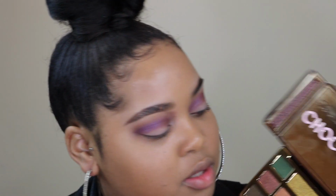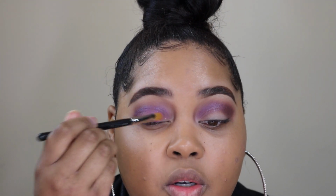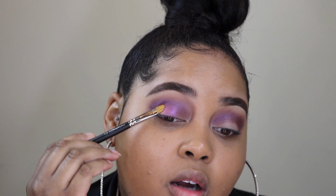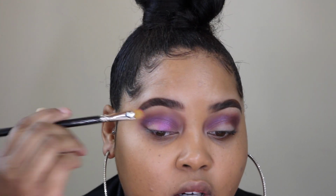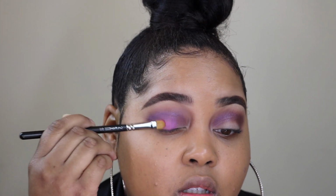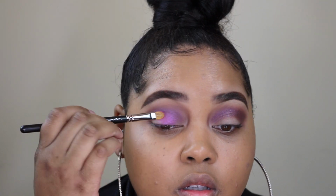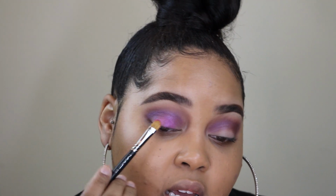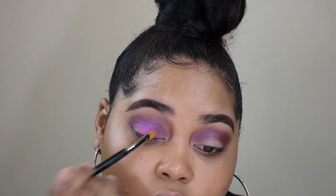Next, switching to a flat shader brush. This is a MAC 242. I'm going to take the color New Money, and I'm going to apply that on my lid and begin to pack this on the lid. I'm going to leave the inner corner blank, but all across the lid until about the outer corner, I'm going to pack this color on. And you'll have to gradually build this color up.